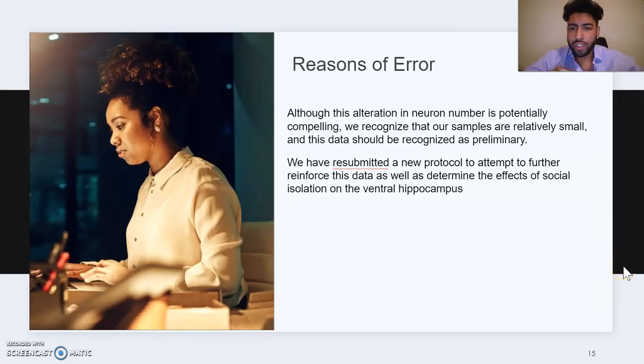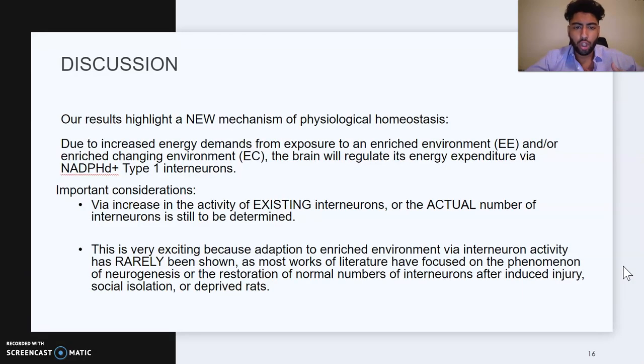Although this alteration in neuron number is potentially compelling, we recognize that our samples are relatively small, and this data should be recognized as preliminary. Regardless, these preliminary results are still very significant because they highlight a new mechanism of physiological homeostasis as well as a physical evidence of a cognitive reserve existing.